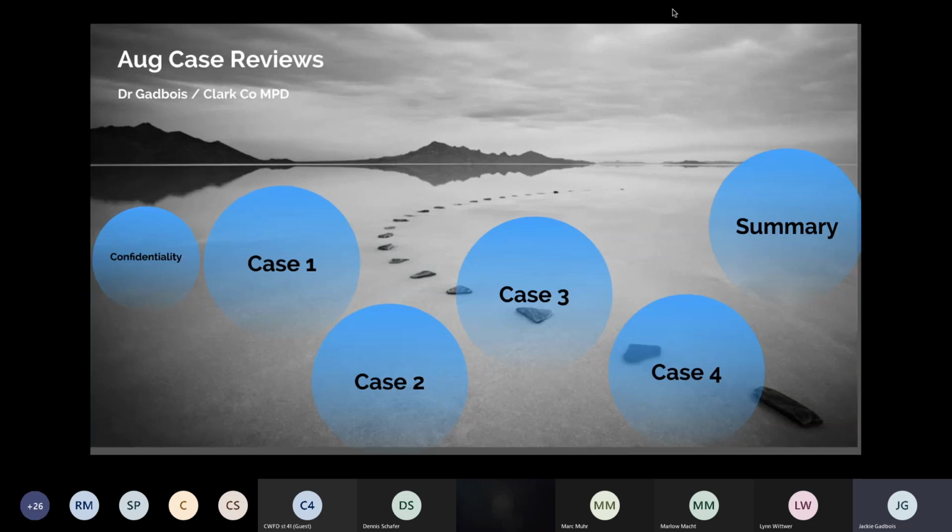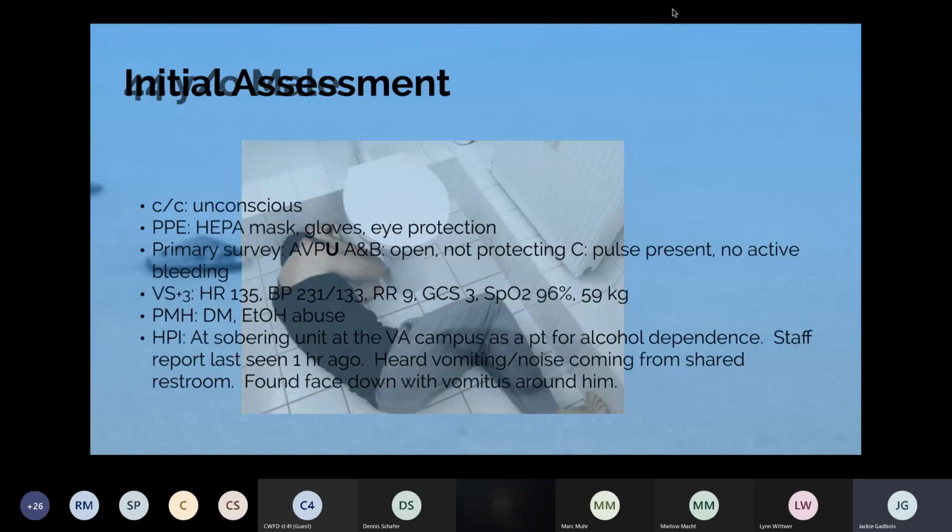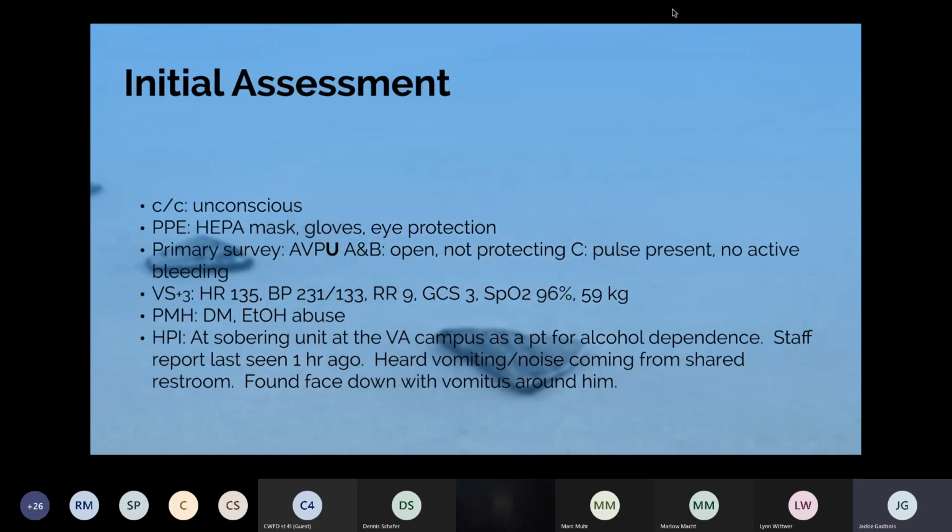All right. Moving on to case 3. Case 3 was of a 44-year-old male found in a bathroom. I believe it was Lifeline. He was found unconscious. PPE usage was appropriate for the situation. He was unresponsive to painful stimuli. His airway was open, but he was not protecting. He did have a pulse present, and there was no signs of active bleeding.